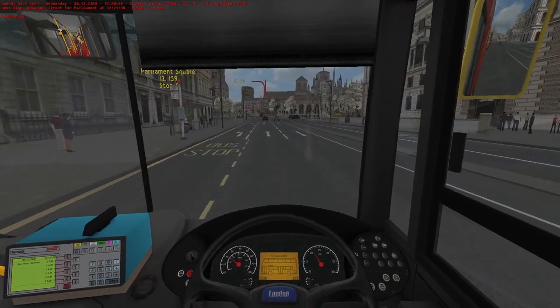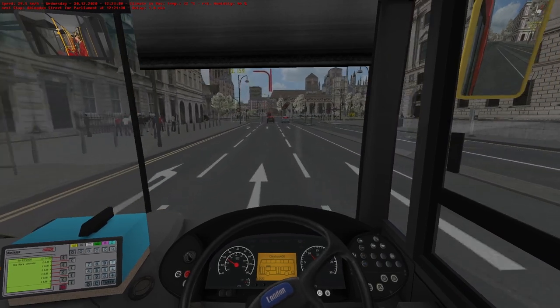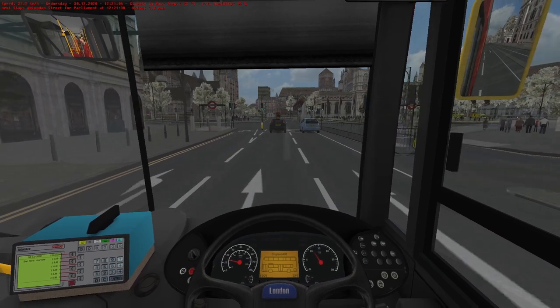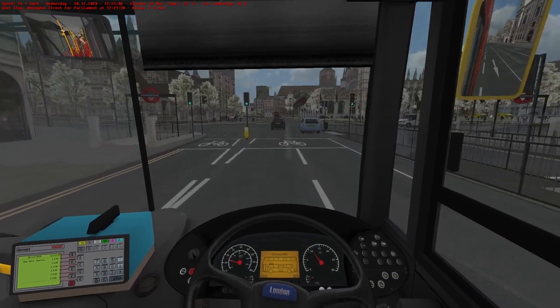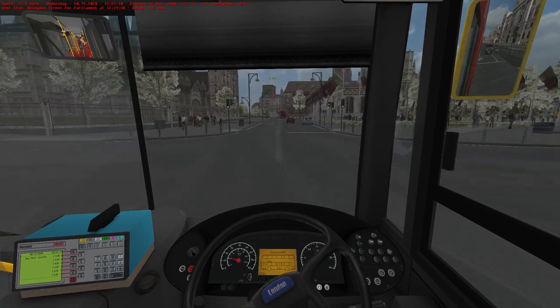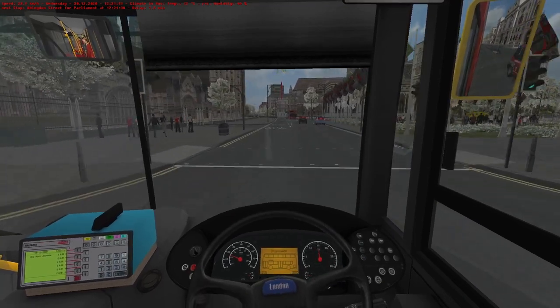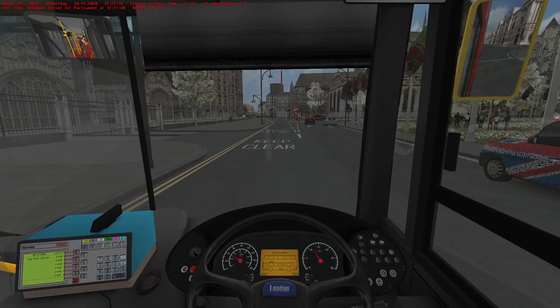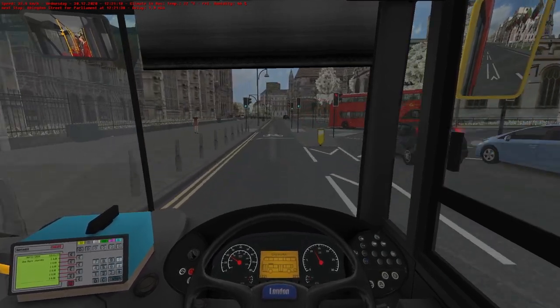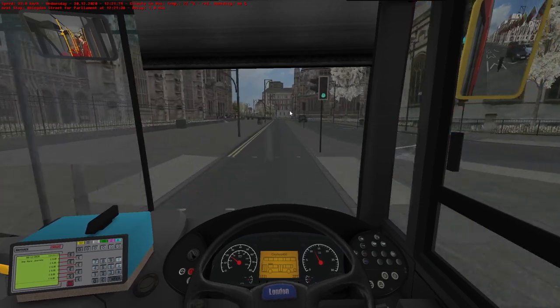And then just move across. So the 159 turns left here, and that goes over Westminster Bridge. You've got the Houses of Parliament on your left here. And there's a lot of people in the Houses of Parliament that get paid an awful lot of money for basically bollocksing things up, which is all good.